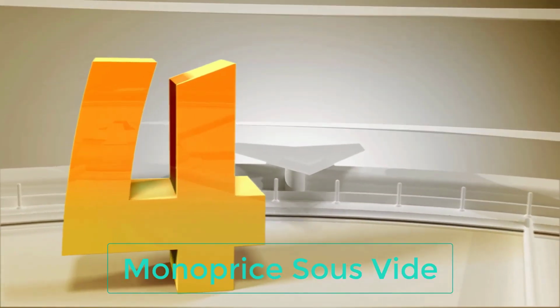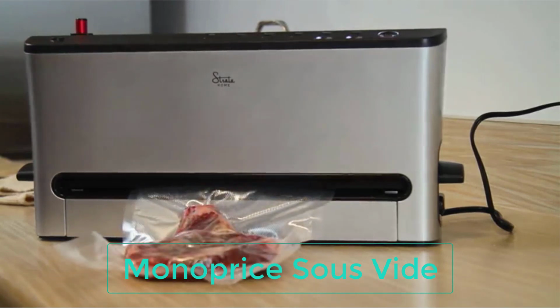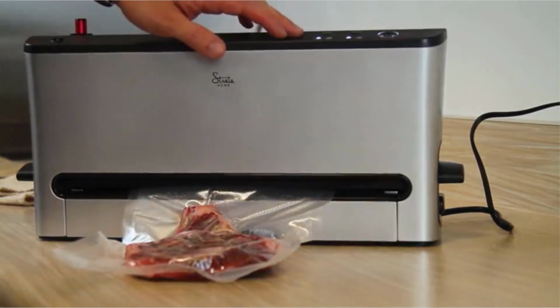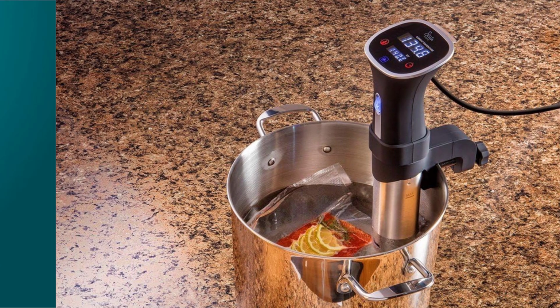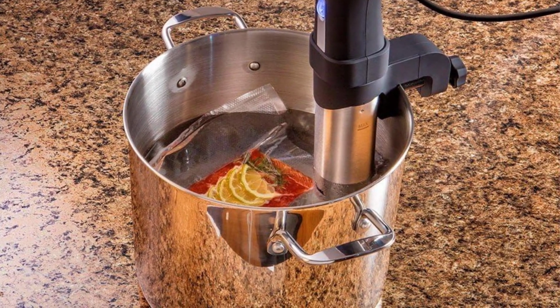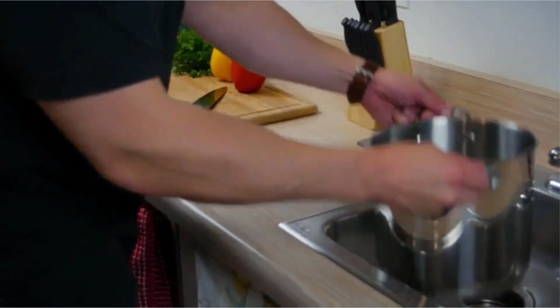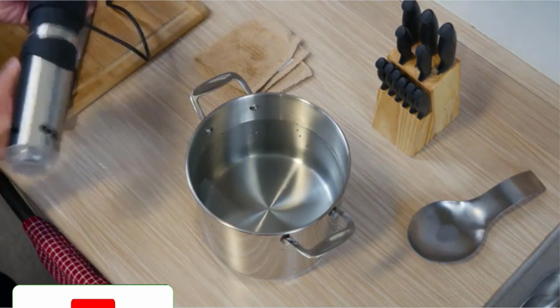Number 4. Monoprice Sous Vide. Looking for the best sous vide machine on a budget? The Monoprice Sous Vide Immersion Cooker gives you all the basics you need to achieve the perfect sous vide bath for all your favorite foods for less money than any other pick on our list. Measuring just over 16 inches long, this sturdy sous vide machine offers 800 watts of cooking power, providing a cooking range of 41 to 212 degrees Fahrenheit.